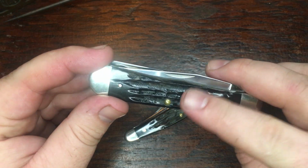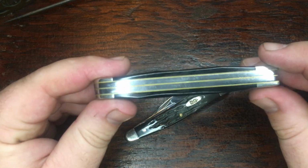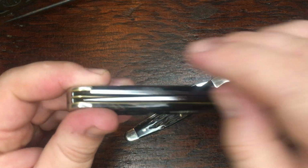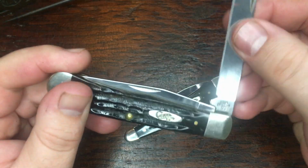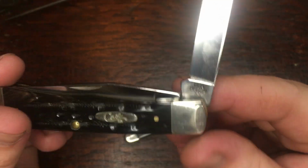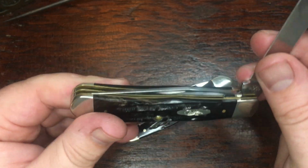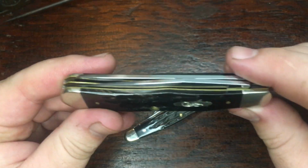Once again, I could tell right off the bat, I knew this jigging was buffalo horn. I picked it up and opened the blade, and sure enough, there's the BH for buffalo horn, and then the 254 will be the two blades, and the 54 is the large trapper pattern.